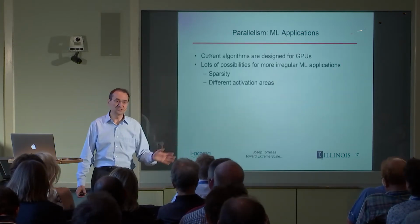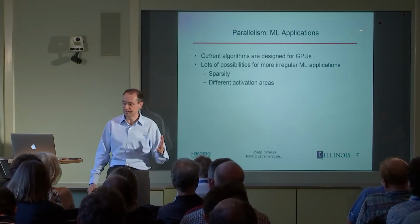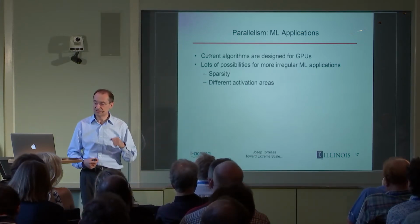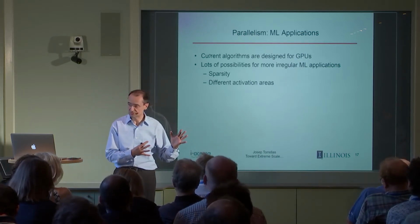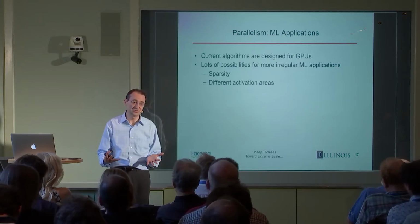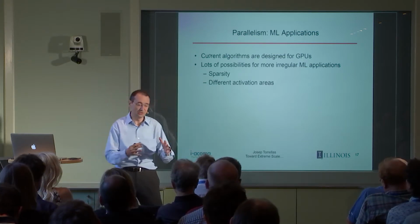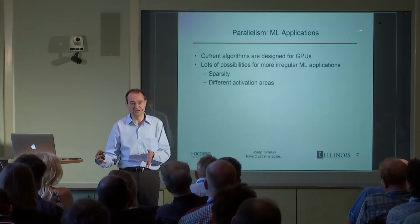Machine learning. Nowadays people are very happy with GPUs. But why? Because current algorithms were designed for GPUs. Now, what if we look at ways in which the algorithms are designed for CPUs? It turns out that there is a lot of room for irregular machine learning applications. For example, sparsity. People don't like sparsity in machine learning algorithms because GPUs don't work well there. But maybe CPUs work well there.